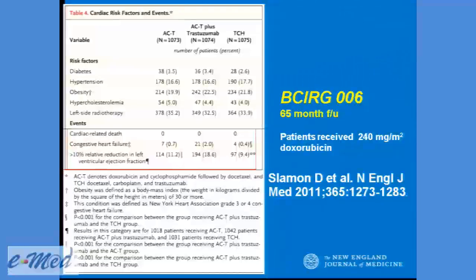But in any case, we don't know whether the actual contribution to LVEF decrease is the combination of Adriamycin and Trastuzumab or Trastuzumab alone. But I think the message of this slide is that the risk is fairly low, at least in the first 5 years, and that certainly one of the ongoing themes has to be that primarily we have to treat the patient's cancer and at the same time try to protect their heart, but don't start off with protecting the heart and then maybe try to get in the chemotherapy.